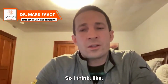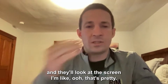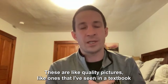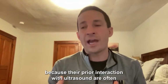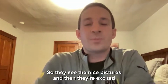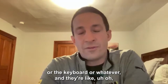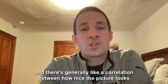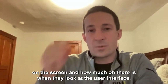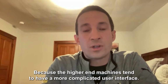So I think the ultrasound machines are often looked at by these novice users, and they'll look at the screen and be like, ooh, that's pretty, right? That looks nice. These are quality pictures, like ones I've seen in a textbook, because their prior interactions with ultrasound are often when they're using the machine and their pictures don't look like that, right? So they see the nice pictures and they're excited. And then they look down at the user interface or the keyboard or whatever, and they're like, uh-oh. And there's generally a correlation between how nice the picture looks on the screen and how much uh-oh there is when they look at the user interface, right? Because the higher end machines tend to have a more complicated user interface.